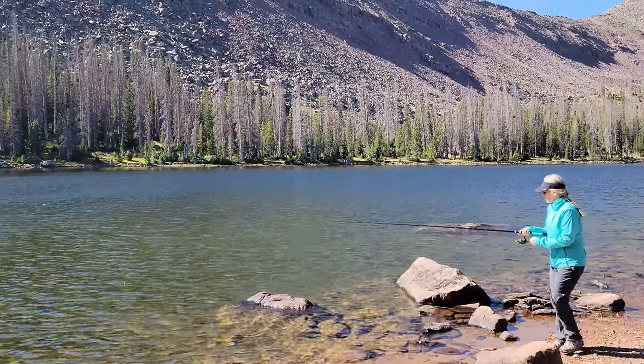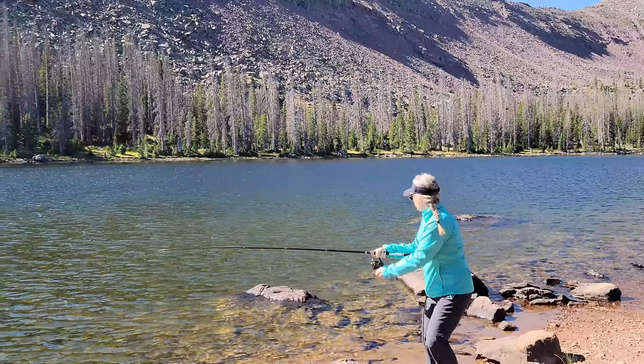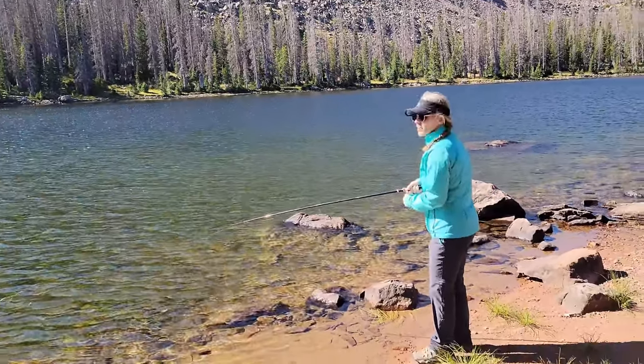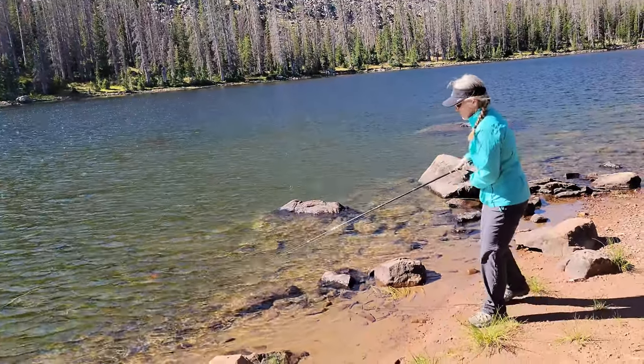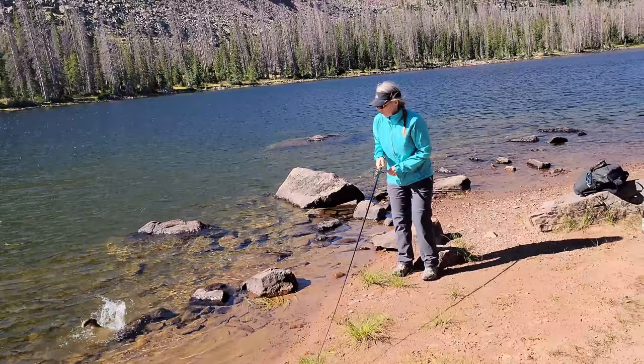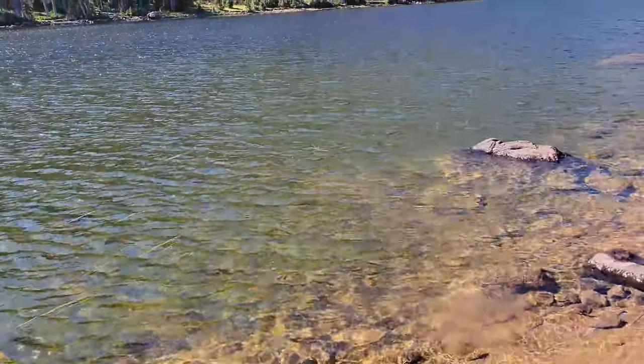Where are you? He's going around the rock. So don't, do I go this way? Don't let it get snagged on the rock. I'm not. There it comes. All right, drag it on bank. Oh, wow, that's a big one. I know, I told you. Drag it off. Oh, he got off. Oh, no. I was trying to drag it off.